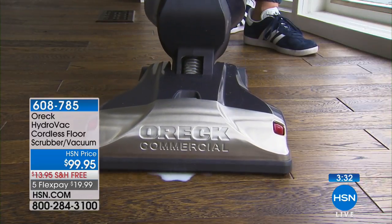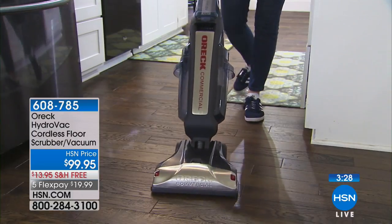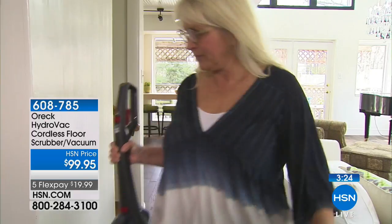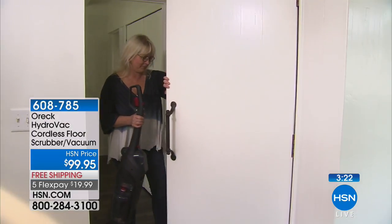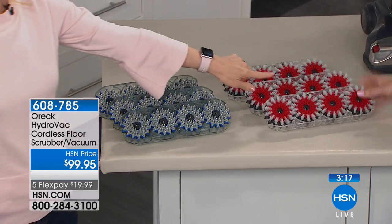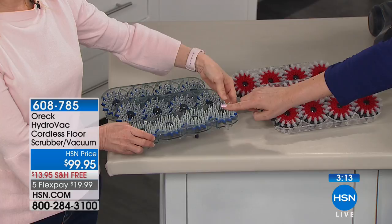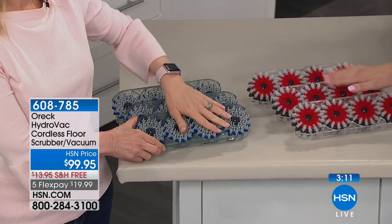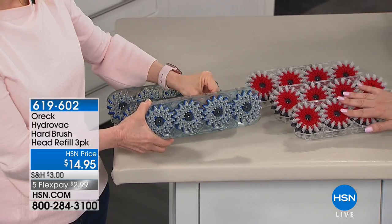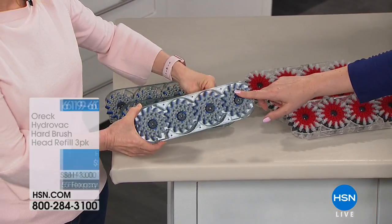You know, Mary, for you, I would recommend that you add to your order the set. They're $14.95. These brushes don't come with it, but you get 3 of them for $14.95, and they're specially good for tile and grout. This one comes with it. You get one of these that comes with it. These 3, you get a set of 3 for $14.95. Just to let you know that these are for the tile and grout. This one is the one that comes with the machine.